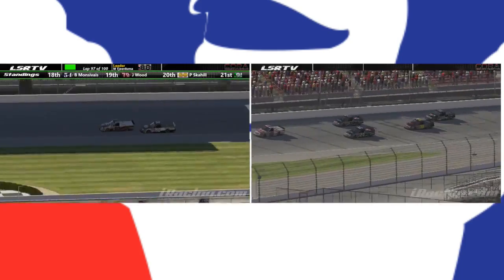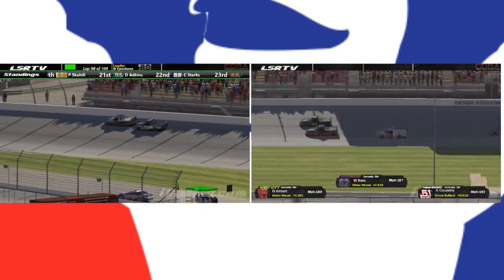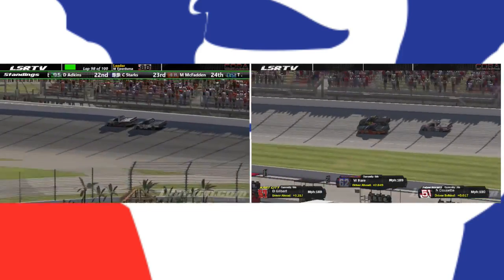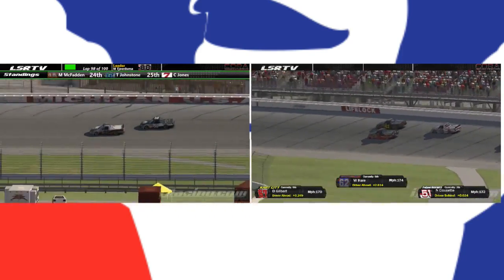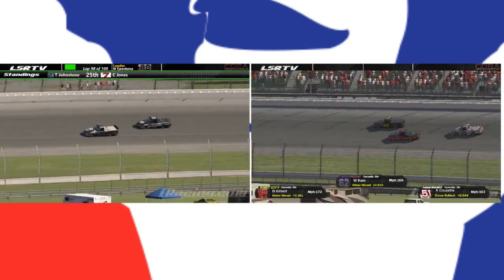Churchma, he's going to go low on Churchma. Churchma throws the block. He's going to go high, and Churchma's there. He just cannot clear him. Oh man, he's going to have to use that bumper. He's looking high on the outside. He's going to come down back across the bumper here.